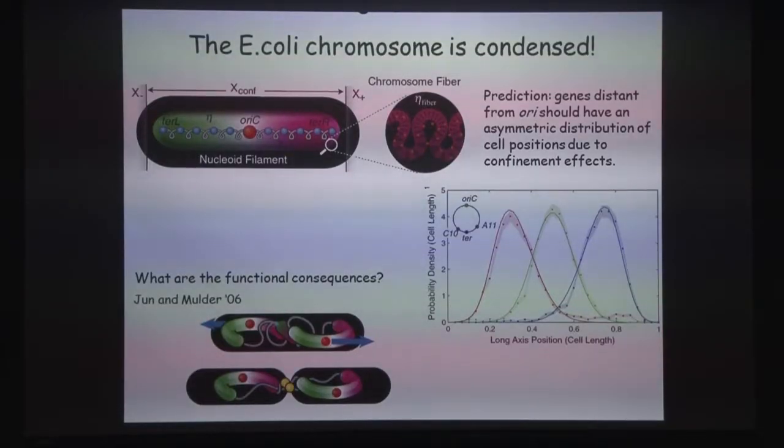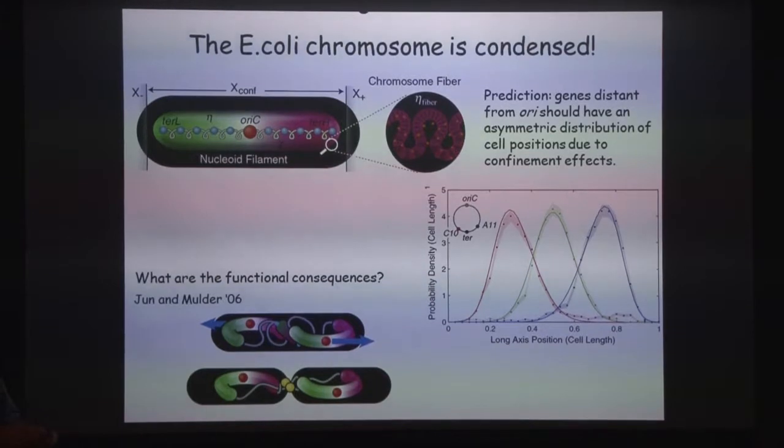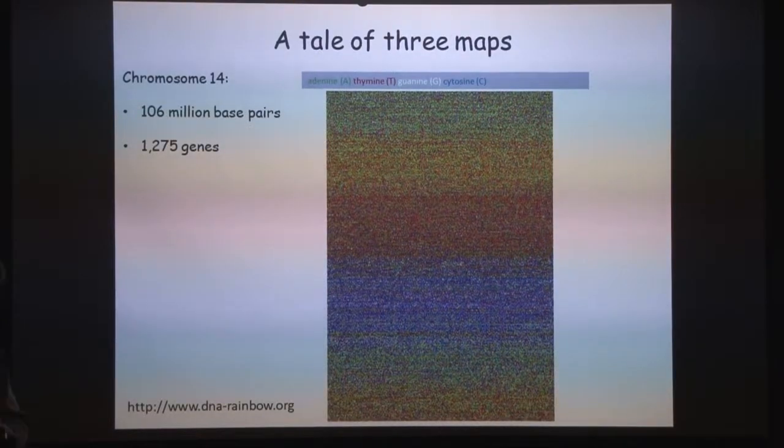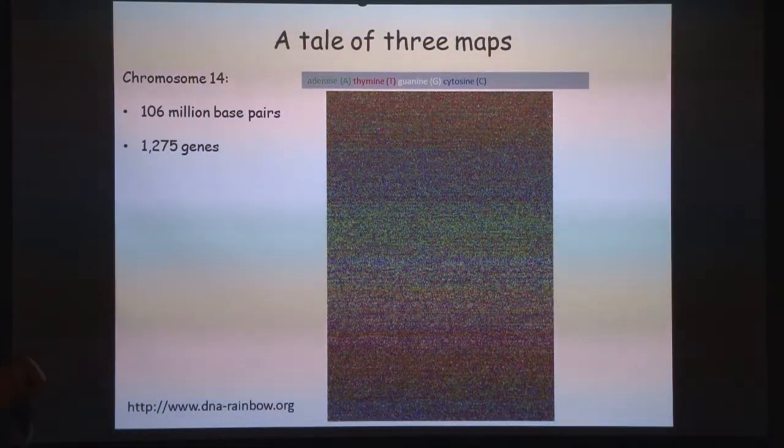And this led us to propose sort of a model of the structure of this chromosome having to do with it being like a little compacted rubber band, that we think we now have an idea of how this organization comes about. But it's not that important. There's another experiment that I'm not going to bore you with, which produces the same result. And so the basic result is that every gene in E. coli sits at a specific place.